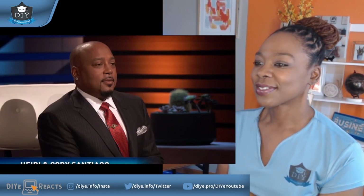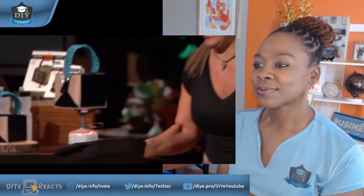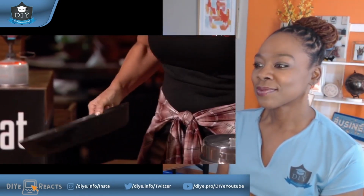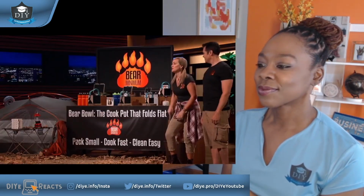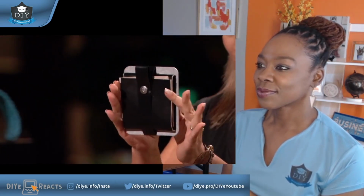Now, back in the olden days, travelers would pack their covered wagons with pots and pans, but they took up so much space and weighed a ton. Then came the invention of the nesting pot, but they were still so bulky. Today, we have the Bear Bowl, the cook pot that folds flat.